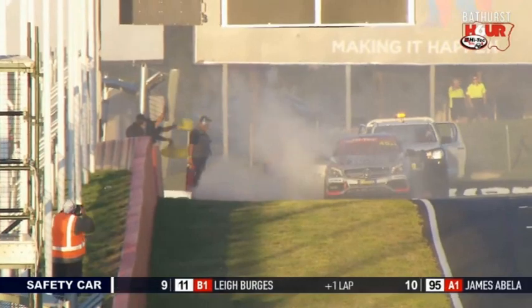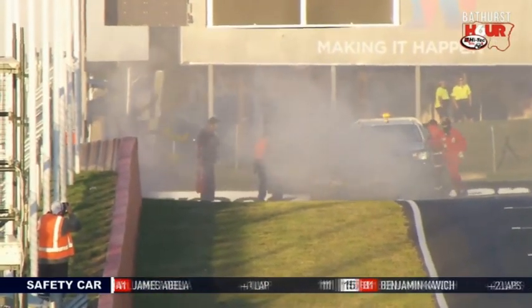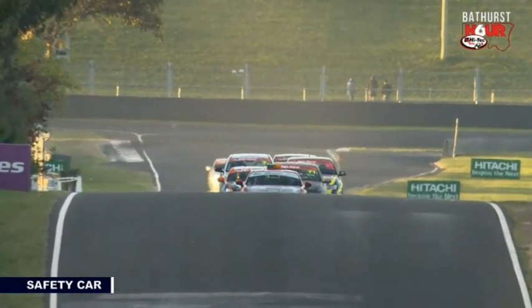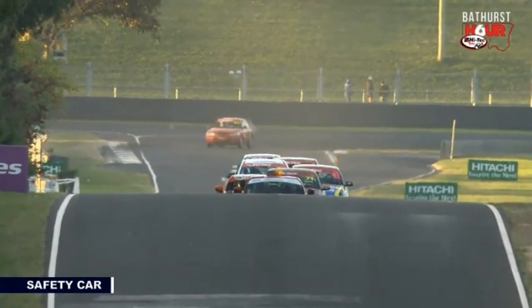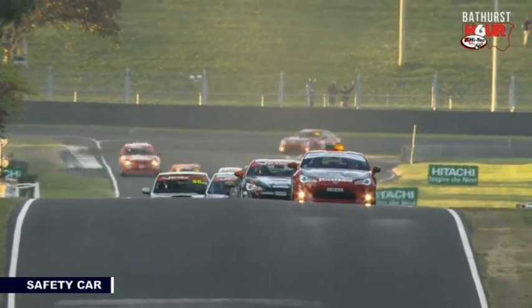But there was smoke down by the tyre bundles down at Hancock Turn at Murray's, and I think that car was off in the gravel trap before it ended up there. But it was an enormous plume of smoke out the back of the AMG, and we'll show you that now.